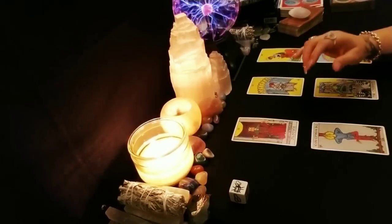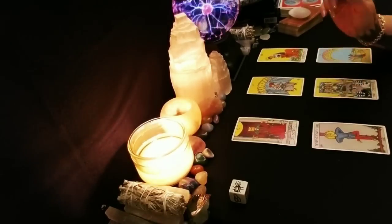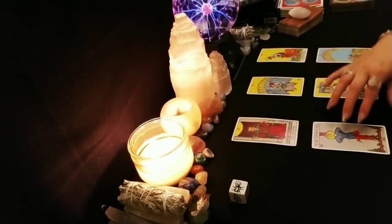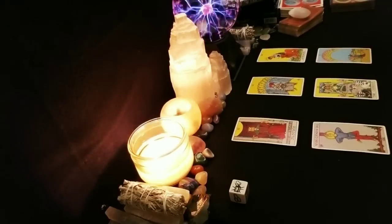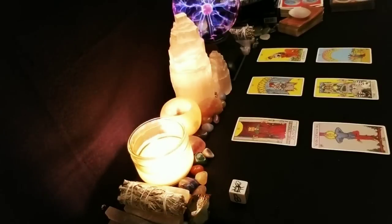All right, so I have the cards for dice number 2 with the Hermit, and let's find out what's coming for you in the month of July. So we have Justice, we have the 9 of Cups, that's good. We have Strength, we have the Hanged Man in the reverse, that's not so good. We have the Chariot, and we have the 10 of Cups, that's really good. This is really good. So there's a lot of major arcana.